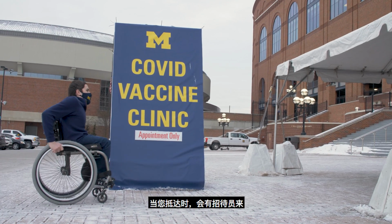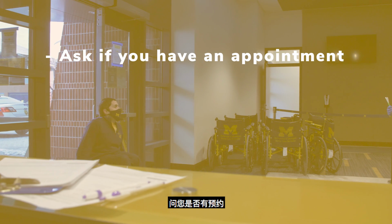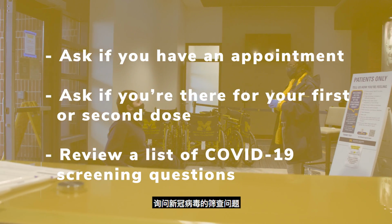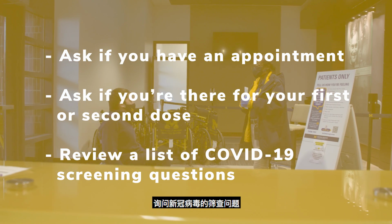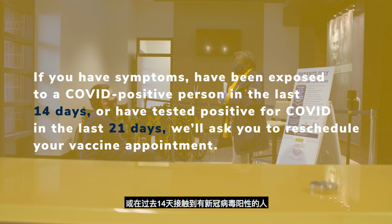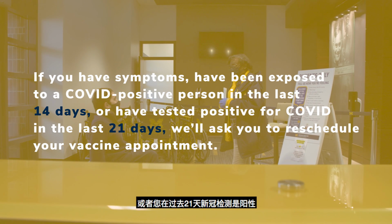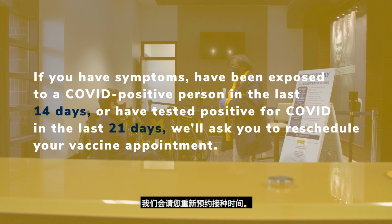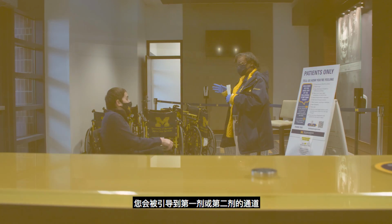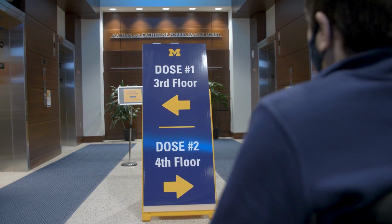When you arrive at the clinic, our greeters will be on hand to ask if you have an appointment, ask if you're there for your first or second dose, and review a list of COVID-19 screening questions. If you have symptoms, have been exposed to a COVID-positive person in the last 14 days, or have tested positive for COVID in the last 21 days, we'll ask you to reschedule your vaccine appointment. If you're not showing any symptoms, you'll be directed to either the first dose or second dose pathway.